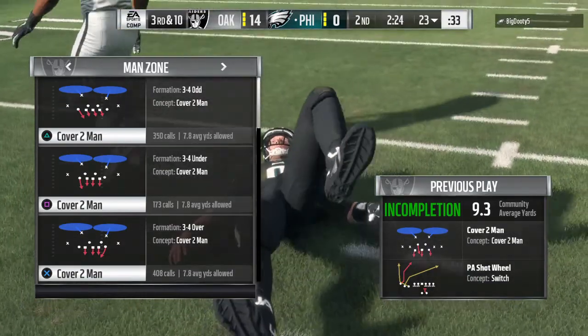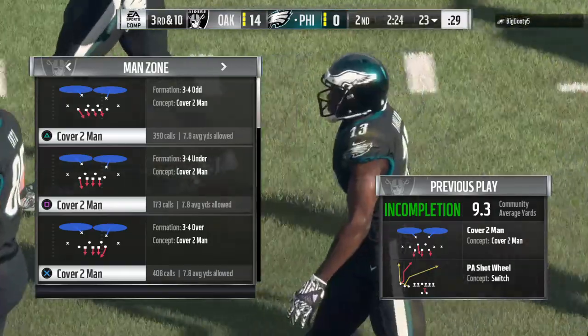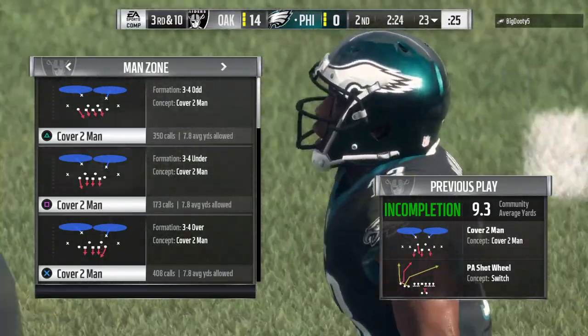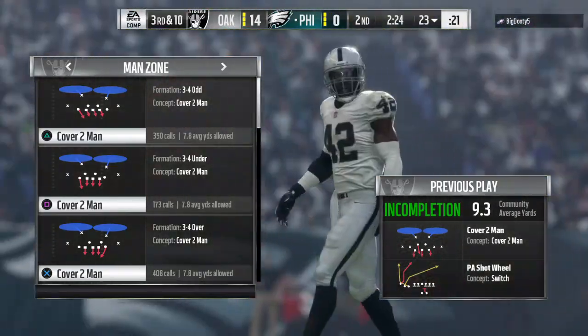But one thing that I've liked defensively is that they've shown them a lot of different looks here in the first half. They've come after them. They've sat back. I think that's what you need to do to keep an offense guessing. And they certainly have kept them on their toes. That's why they haven't had much success on the scoreboard.